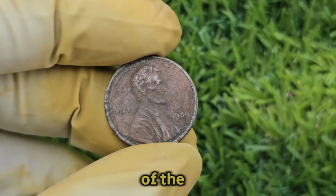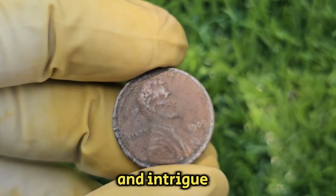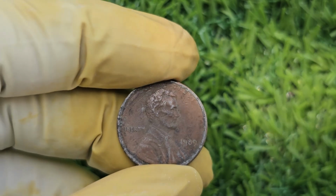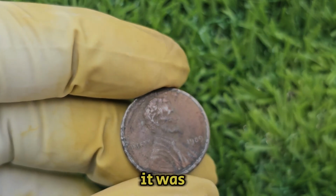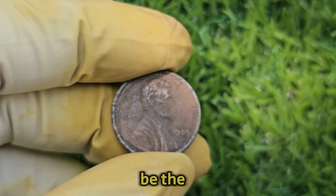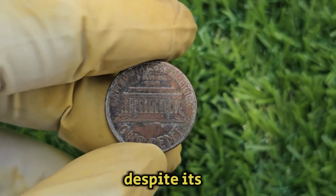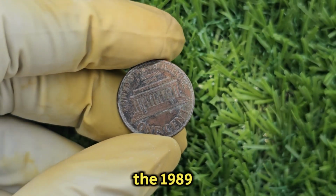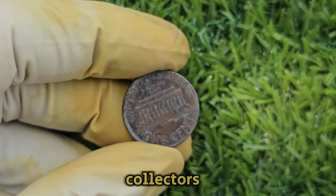The history of the 1989 No Mint Mark Lincoln Penny is shrouded in mystery and intrigue. Some believe that the error was caused by a malfunction in the minting process, while others speculate that it was a deliberate act by a rogue employee. Whatever the case may be, the scarcity of these coins only adds to their allure among numismatists. Despite its limited mintage, the 1989 No Mint Mark Lincoln Penny has gained widespread popularity among coin collectors.